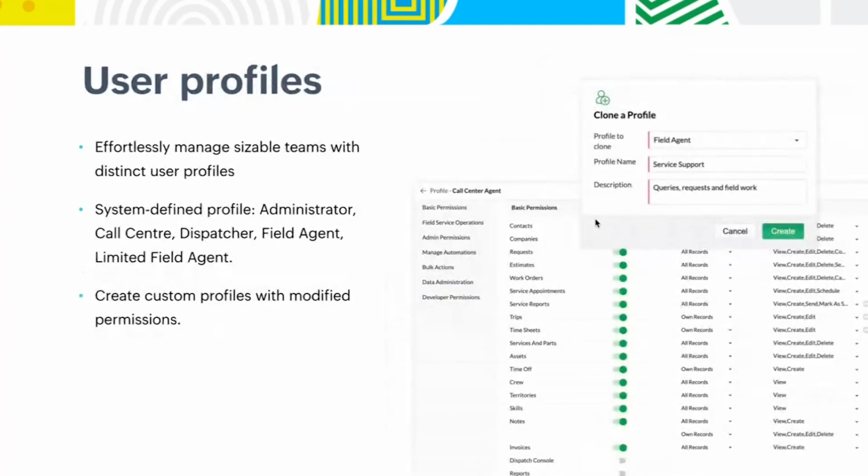Moving to user. So we have a profile section to handle the user's profile. We have two different profiles available in Zoho FSM. One is system-defined profile, which is not editable. It consists of admin, call center agent, dispatcher, field agent, and limited field agent. Let me elaborate about these profiles one by one. We'll start with the admin.